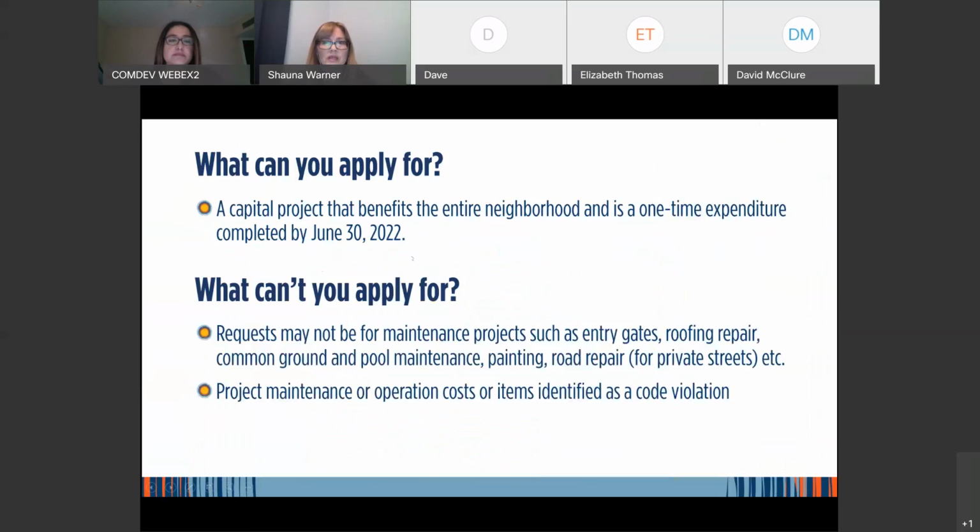So what can you use the funds for? The biggest thing again is that it does benefit the entire neighborhood instead of just individual property owners. It's a capital project, and you do have just that one year to complete the project. It just builds the project. It doesn't give you the money for any kind of maintenance or operating costs, so you want to make sure that you figure that out. And as far as our homeowner associations and our multifamily properties go, the funds cannot be used for any kind of basic maintenance projects. It does have to be used for some type of enhancement.